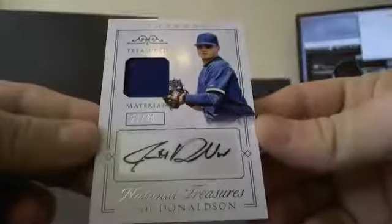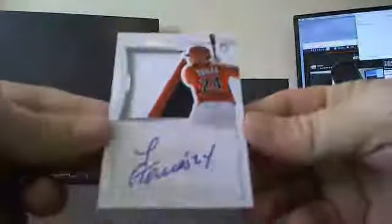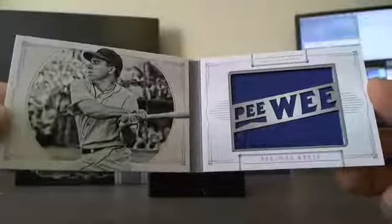Look at that. Josh Donaldson with the black pen. 21 out of 49 on the Donaldson. Yasmani Tomas, 30 out of 49. And then Pee Wee Reese, 9 out of 10 on the Pee Wee. So, pretty cool first card, but a little bit to be desired in the rest. All right, I need to let my dog in real quick and then we'll do box two.